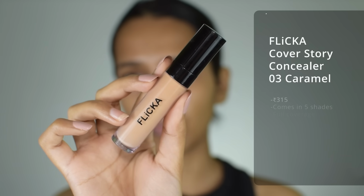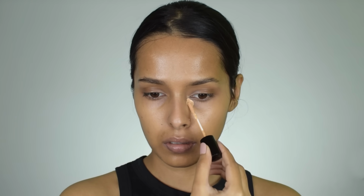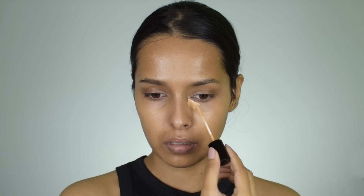Next up, I have the Flicka Cover Story Liquid Concealer. This retails for ₹315. It comes in 5 shades. It has got a very strong fragrance and you can buy it from Amazon or Flipkart. I don't know why their official website is not opening on my phone, so that's why I'd say that you buy it from Amazon or Flipkart if you want to.